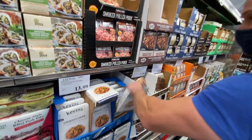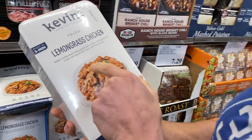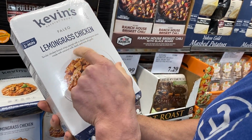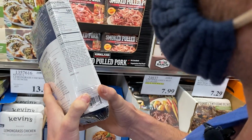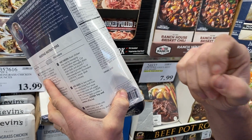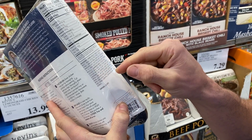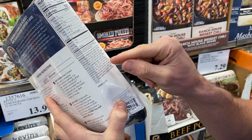Ooh, check this out. Here's a cool paleo find. Kevin, I love you, Kevin. Paleo lemongrass chicken. Tender chicken breast marinated with vibrant lemongrass sauce with coconut milk, basil, and hints of garlic. So we have boneless, skinless chicken, sea salt, yeast extract. I don't like yeast extract a whole lot. It's kind of like MSG. Lemon juice, granulated garlic. Okay, then we get into the sauce. Coconut cream, coconut aminos, coconut nectar, water, sea salt, coconut sugar.